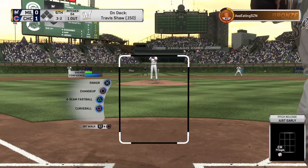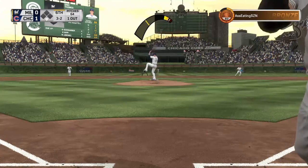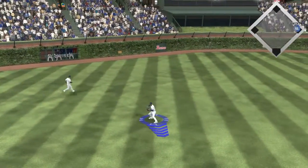Full count, 3 balls and 2 strikes. Boy, went from being in the driver's seat to now being in some trouble. Had the count 0-2, started nipping at the corners, and the next thing you know, this count stands at 3-2. And that's in there, base hit.